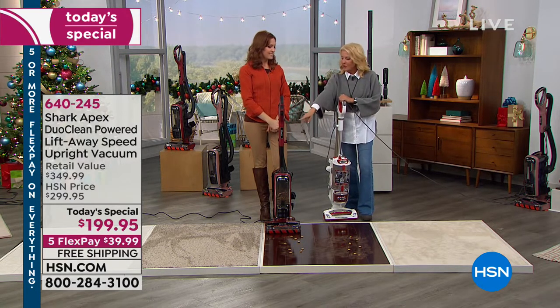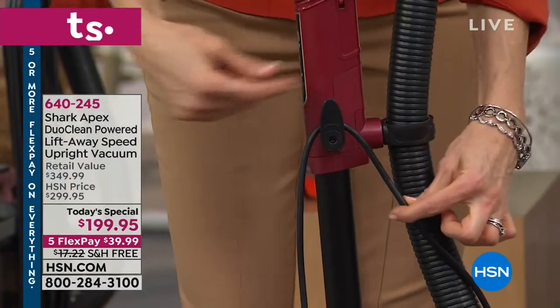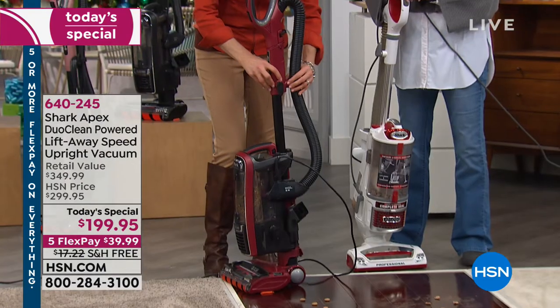Can you show the two things she features? Yes, totally. I was showing Suzanne while she was talking. Joan said that when you have your cord wrapped, I'll pretend I have the whole cord wrapped around here, you can just boop, release the cord like that. So that's one of the little features. Also, this is what she was talking about.